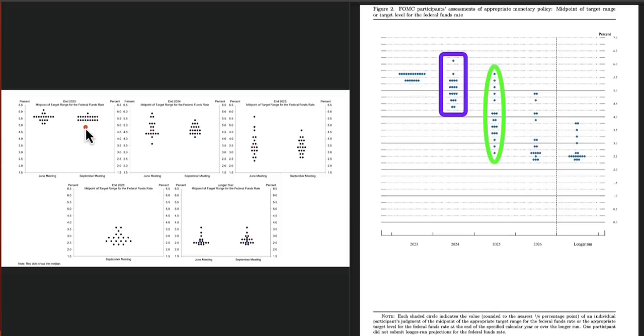So we can see from this right here in 23 what Goldman said was going to happen at the September meeting and what happened. All right, so we have this one outlier here, but you can see your percent right here at 6 and then the 5.5 level, and you can see where you're at right here, and you go, okay, well, you're roughly in line with what they thought for 23.